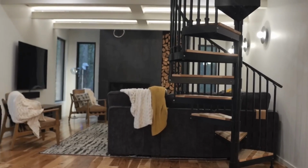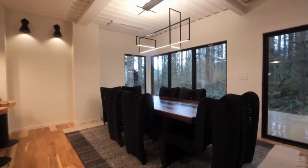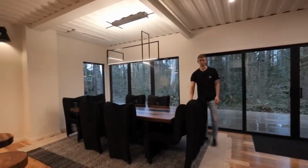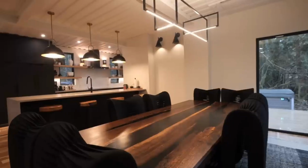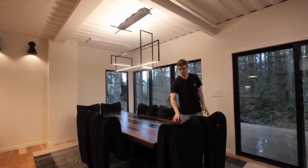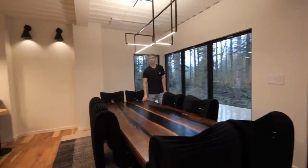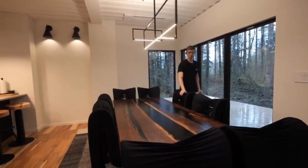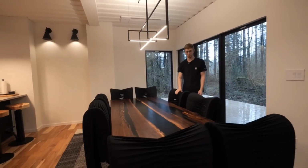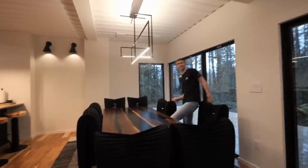So working our way out of the kitchen, you go pretty much right into the dining room here. This is a custom walnut table we had built in Florida, and we just got it a couple weeks ago, and I love how it looked. It was one fallen tree slab of walnut. We cut it in half, split it down the middle, and then filled the whole middle. It's called rivering with resin. I just love how it turned out. And then we got these awesome seatbelt chairs. These chairs are actually made from seatbelts and have a really cool design, and they're actually pretty comfy.